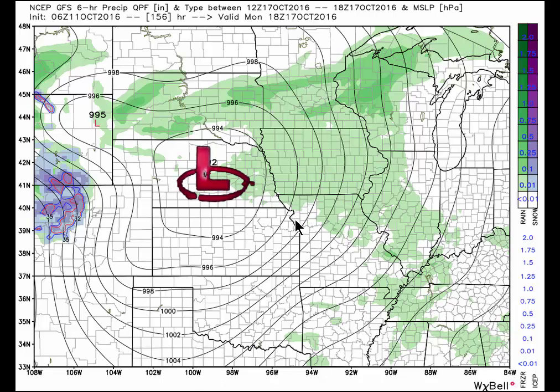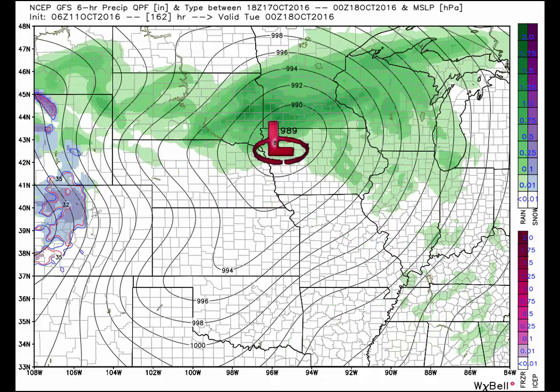See these equal lines of pressure, these isobars packed together, very windy conditions along, southwest, southeast of this area of low pressure, because when those isobars tighten up, you get strong and gusty winds. So we move into Monday night. This is about 7 o'clock, 989 millibar low located over Iowa.